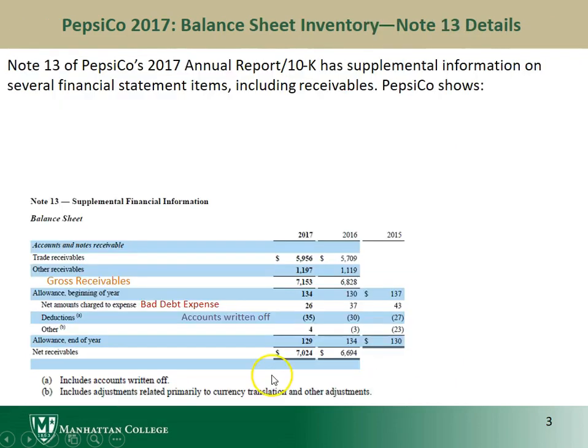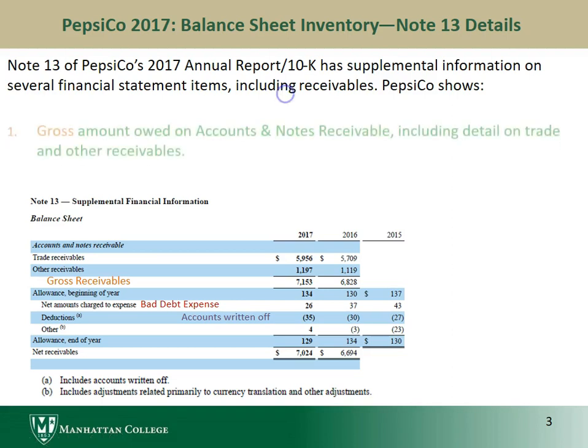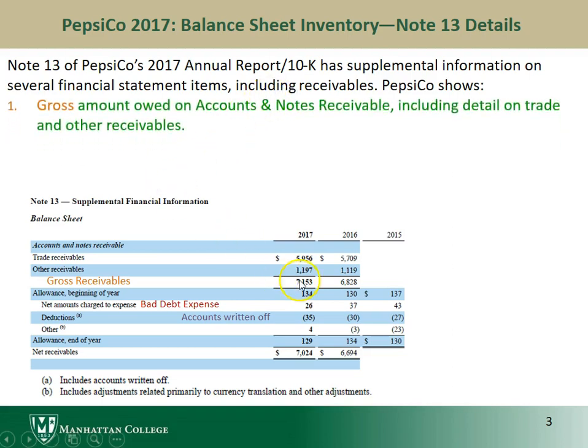So if we want to look in note 13 for supplemental financial information, in addition to supplemental financial information on inventories, part of it also talks more about other balance sheet accounts like these receivables. And first we note the gross amount that people owe us on accounts and notes receivable. Most of these receivables are trade receivables, meaning to customers. Other receivables could be things like short-term loans to officers, but they're relatively small.